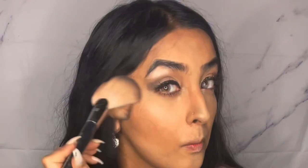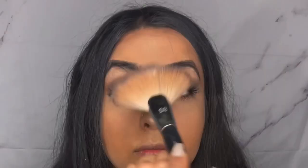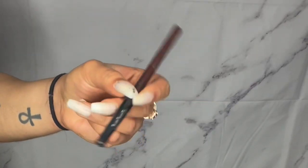Then I go in with my highlight. I'm not doing too much highlight right now. I'll be applying more after I put on my setting spray, but I just apply highlight to where I just want to apply it. Then I go in with my Kat Von D Tattoo Lip Liner.